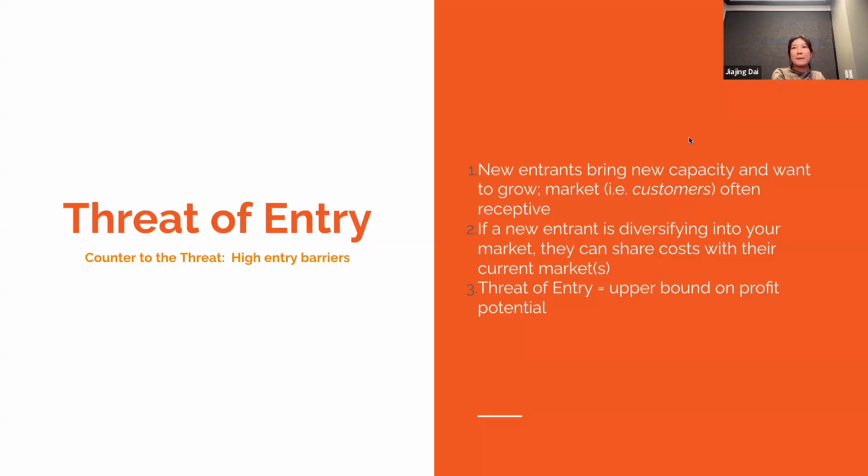And the second one, what do we mean by share cost with the current market? We talked about Tesla last time, that Tesla is not only trying to build an electric vehicle, they're trying to share their IP with the whole industry making cars electric, right? If right now there's only one supply chain for Tesla to design the batteries and everything to build the electric vehicles, the cost of the whole market is pretty high, and it is all on Tesla. But if there are a bunch of companies doing so, then they can share the cost and share the risk on their suppliers. So that is diversifying into your market. They can share the cost with your current market as well.